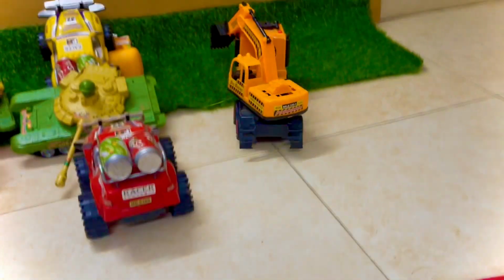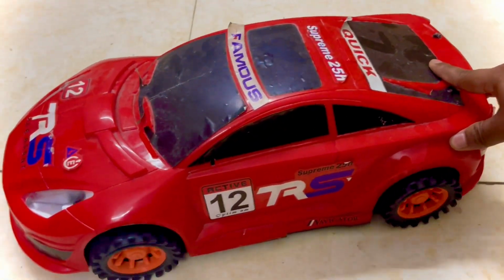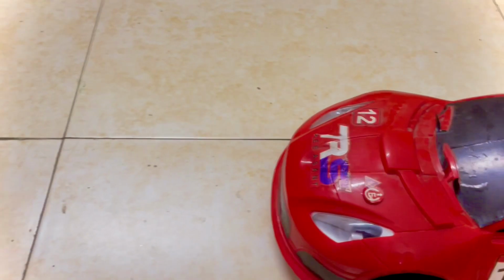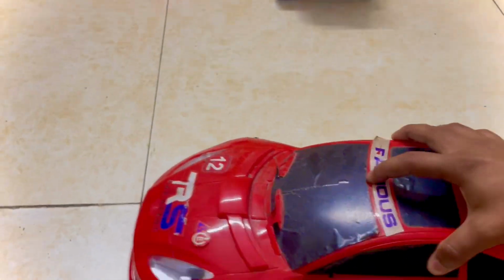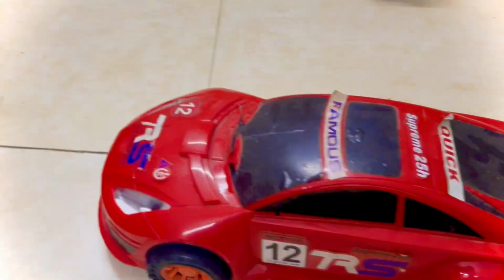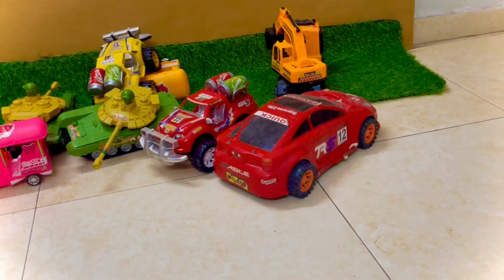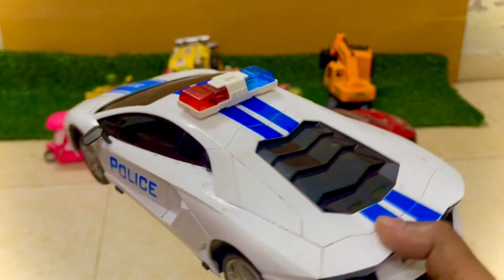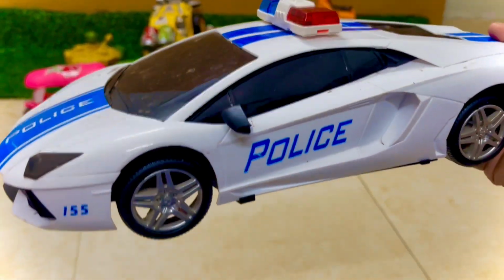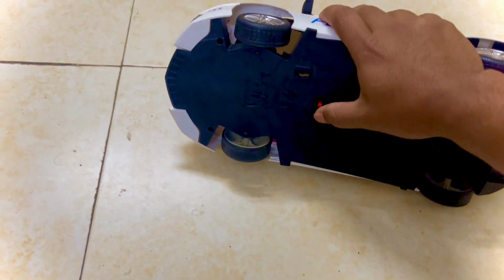Wow, it's a big RC car. Wow, it's a monster car. It is a big monster tire. Wow. Wow, it's a police car, white color mini police car. Wow, it's a very gorgeous car. Wow, nice.